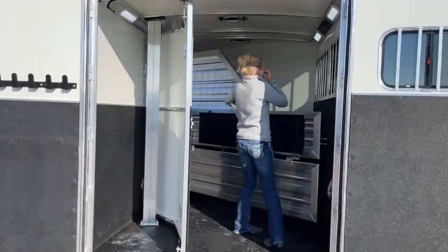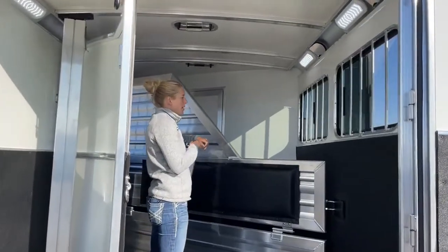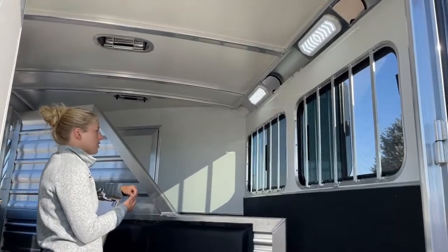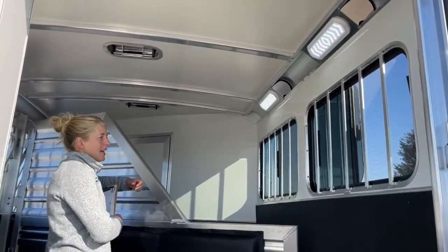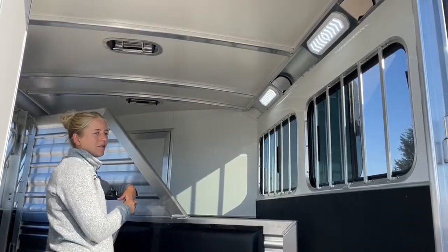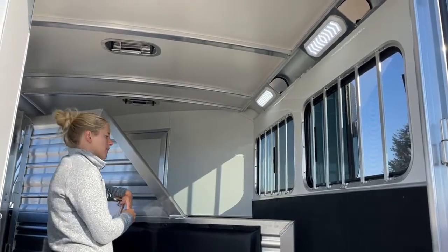On this trailer, you've got Optibrite LED lights in the horse area. So once again, very bright, very inviting. The horse areas on these Norstars do come standard lined and insulated. So you do have that added benefit of these horses remaining a lot cooler, or more temperate. In the winter, it's not going to be an ice box back here.